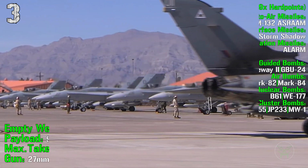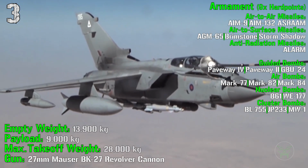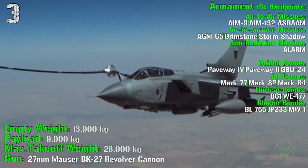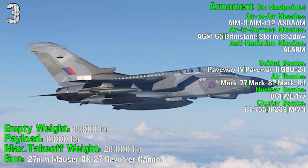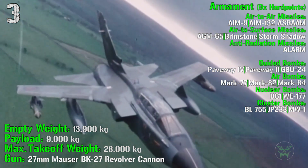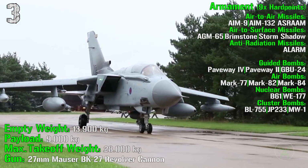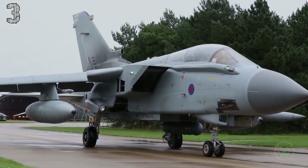The Tornado empty weight is 13,900 kg with a payload of 9,000 kg. The maximum takeoff weight is 28,000 kg. For the main gun we have a 27mm revolver cannon, while for the armament we have 9 hardpoints for a mix of air-to-air missiles, air-to-surface missiles, anti-radiation missiles, guided bombs, air bombs, nuclear bombs and cluster bombs.